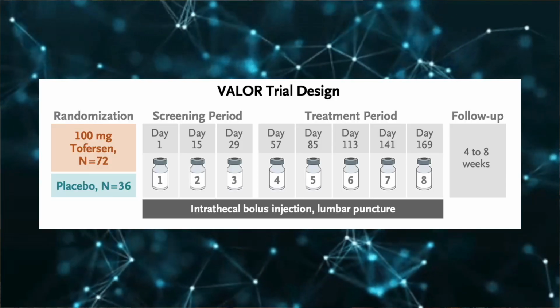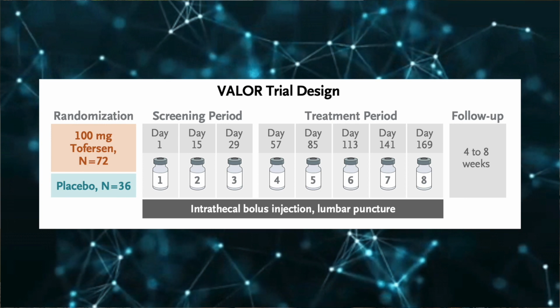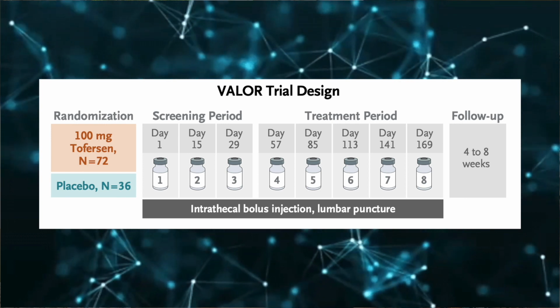In the clinical trial, 108 patients were treated with either the drug or the placebo. Each patient received 8 injections into their spinal cord over the course of 24 weeks and then were assessed for improvement. Now, statistically, they did something that I think is pretty interesting and adds to the validity and reliability of their data, which is that they used what I'm going to call canaries in the cave.